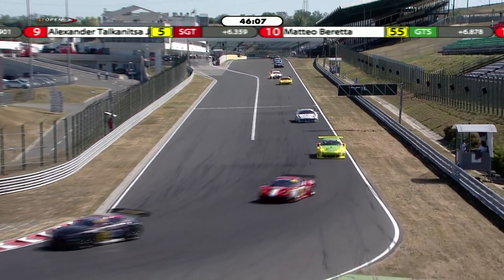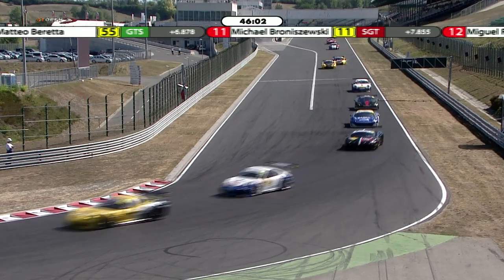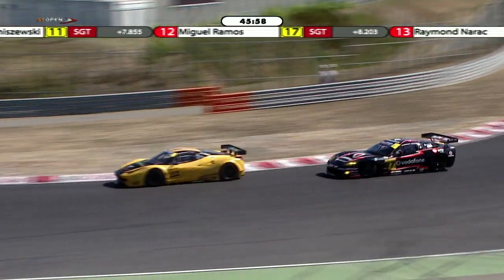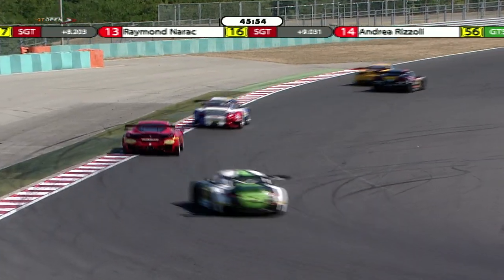Also Stefano Gattuso, whom we haven't seen enough of this season, right there on his tail. Then Lorenzo Bontempelli in the blue Umbra racing car. Here is Michael Brosnitsky. He's having a good tussle with Miguel Ramos, and Ramos tries to draw alongside the Ferraris.